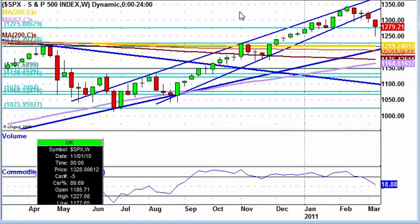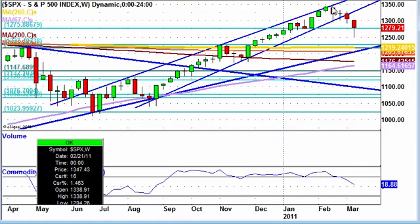Now here's the weekly. The weekly S&P looks beautiful. Big run up, beautiful bull pullback. This is not a hammer. A hammer means the lower shadow is 2 times or more that of the body. We don't have that, with little to no upper shadow. But we're finding resistance at 1300.